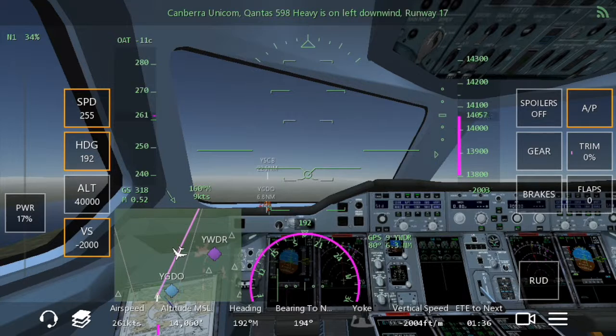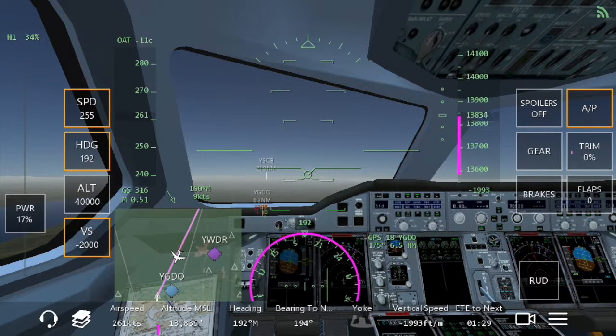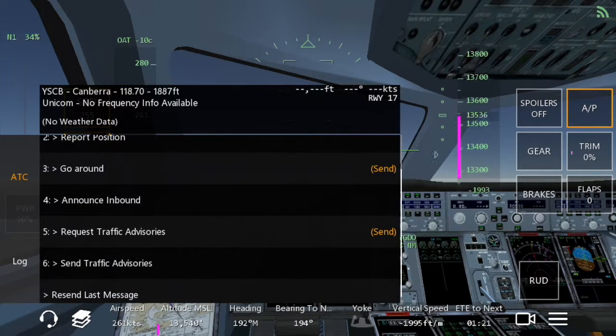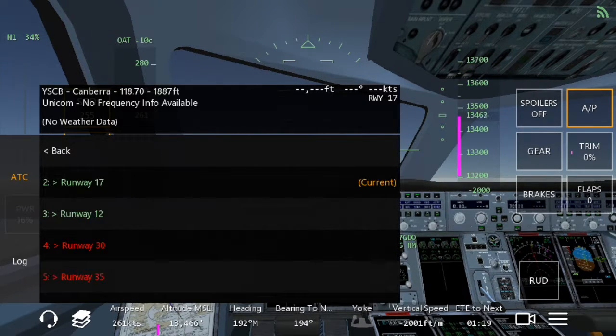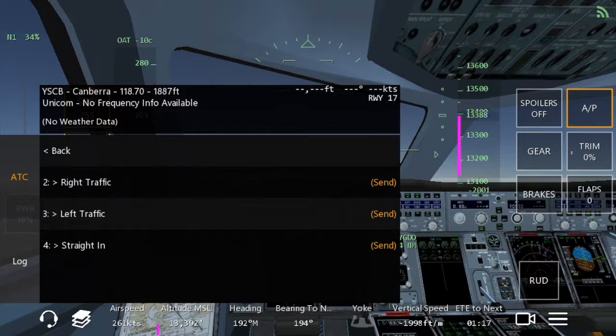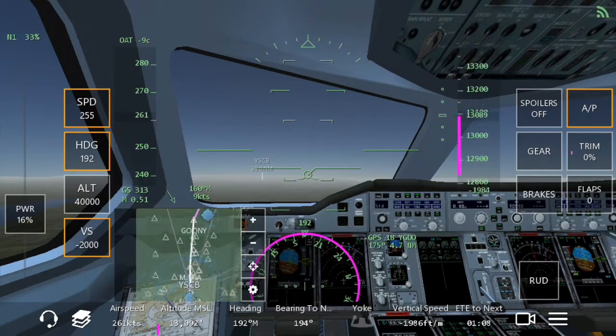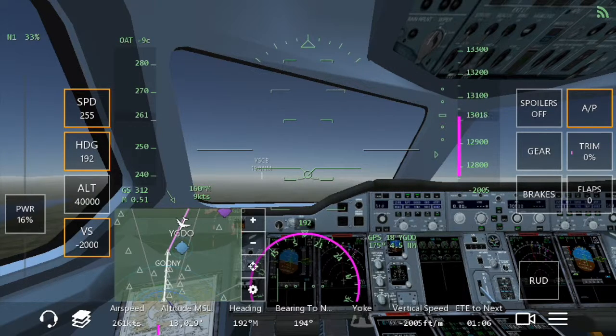Canberra Unicom, Qantas 598 heavy is on left downwind, runway 17. Canberra Unicom, Qantas 598 heavy is 21 nautical miles to the north at 13,400 feet. Inbound for landing. Will make straight in for runway 17.